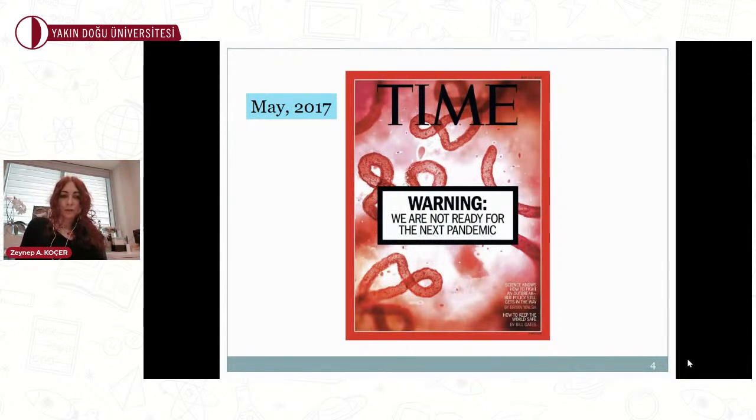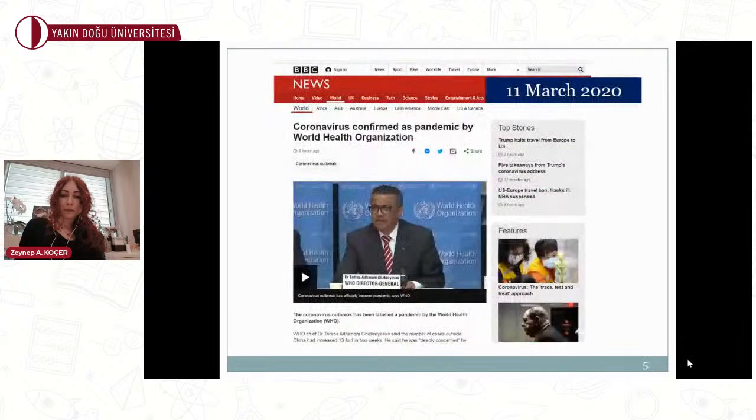And actually, in May 2017, the Time magazine made its cover just like this, warning, we are not ready for the next pandemic. Yet, in 2020, March 11th, WHO announced a new pandemic from coronavirus, which was a novel strain of coronavirus. And eventually it was named as SARS-CoV-2 to differentiate it from the previous SARS-CoV outbreak.